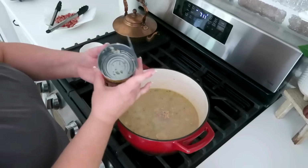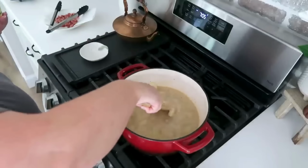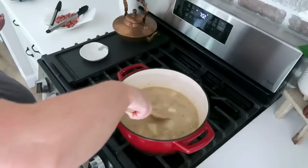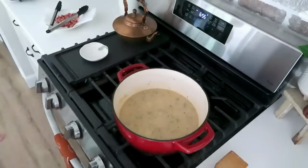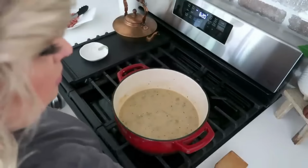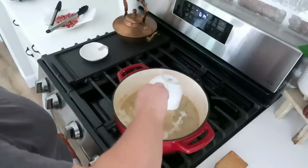So we've got 2 cans, like we mentioned before, with the clam juice. Make sure you add that in there. Give it a good stir. Make sure it gets fully incorporated, and make sure that your heat is not too high. You want it simmering and bubbling, but not too high, pretty low.